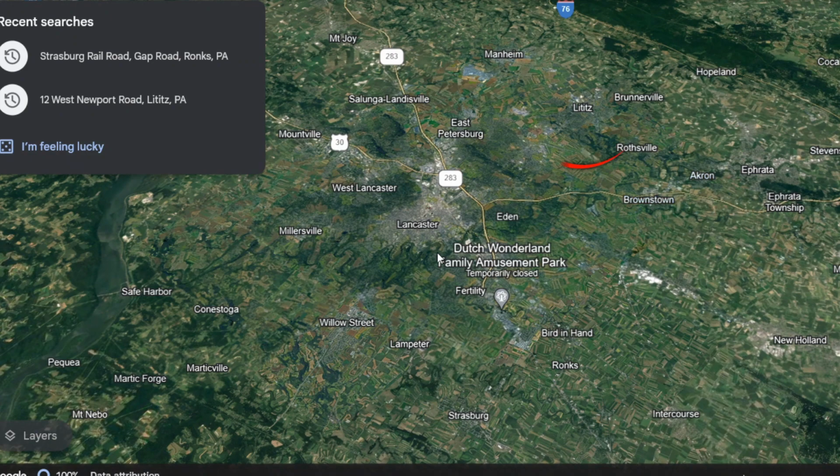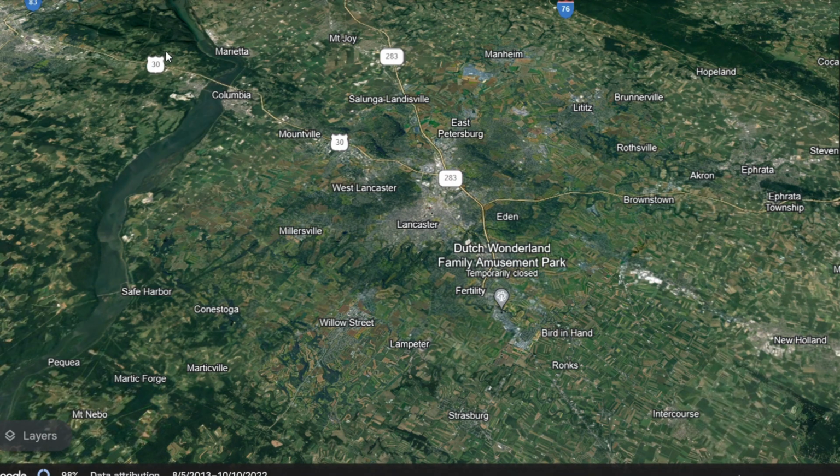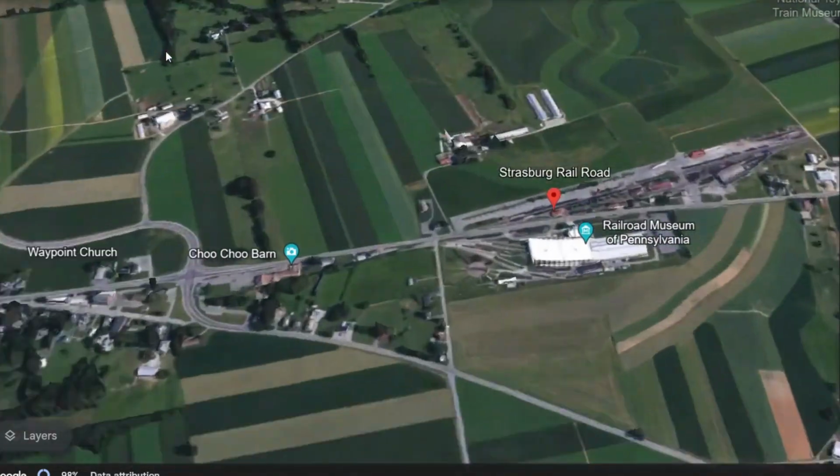You can see Lititz up there in the top right. You can see Dutch Wonderland there in the middle. There is Bird-in-Hand, and then if you zoom in here, Strasburg is pretty much south and a little bit east of the town of Bird-in-Hand and the town of Intercourse.